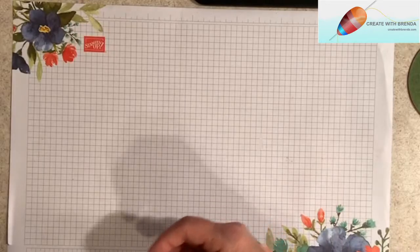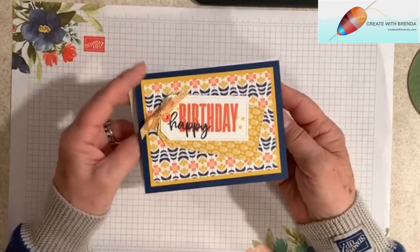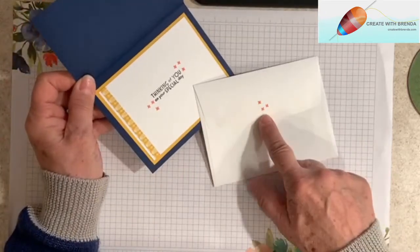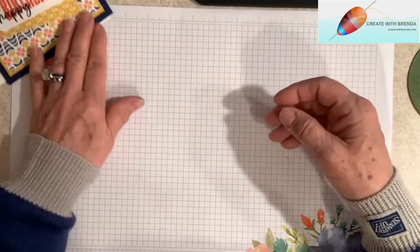So the pieces that you're going to need, well, let's show you the card. So here's the card we're going to make today. Looks like this. And then I'm just going to stamp a couple of those little X's on the envelope flap. So let me show you how this all goes.